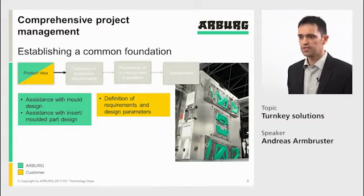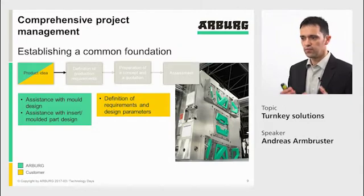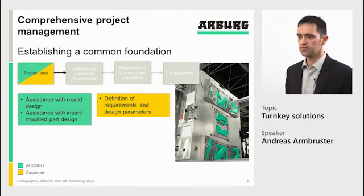By this very simple example, you can see that it is possible to reduce the manufacturing costs of a part significantly if we as main contractor and you as our customers cooperate very closely already at this early stage of the project.